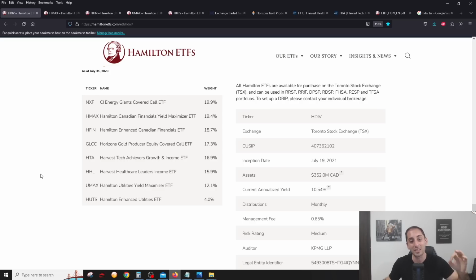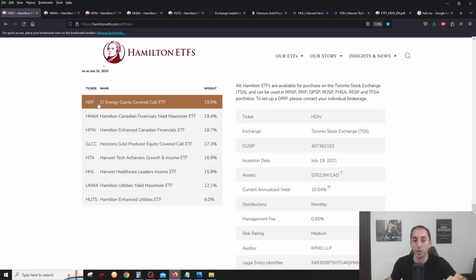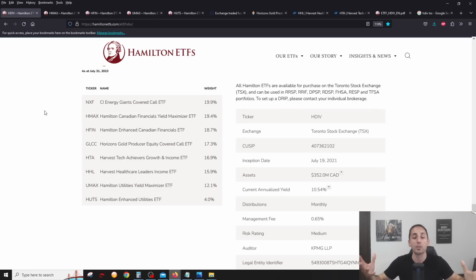Before, there used to be the ZWU ETF, which is the BMO covered call utilities ETF. Also the ZWB ETF, which is the BMO 6 banks covered call ETF. There was also FLI, which is a covered call ETF for life insurance companies by CI as well, the same guys who do NXF. These have all been swapped out for Hamilton's own ETFs: HMAX and HFIN, UMAX and HUTS. Why is that really cool? Well, it's really cool that the fund manager, first of all, has the ability to swap funds for other funds for whatever reason, in this case higher yield and, more importantly, lower fees, right? Because if Hamilton puts their own ETFs in HDIV, they're not double dipping the management fee.